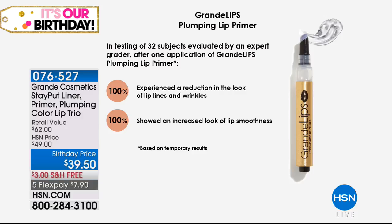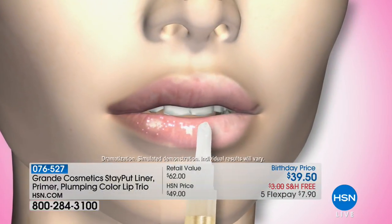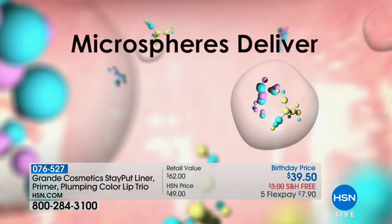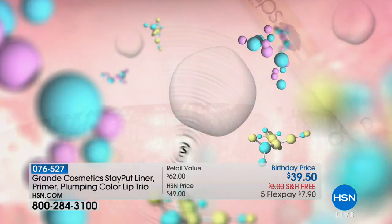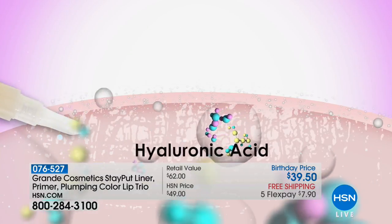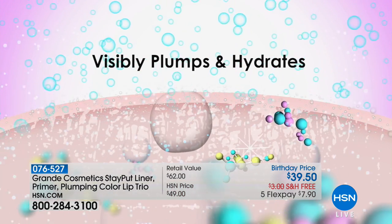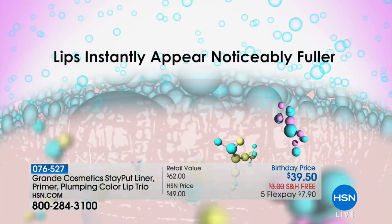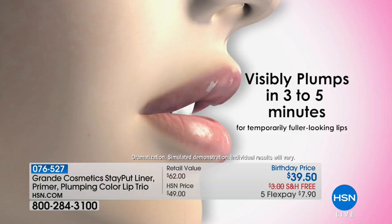And that's a big thing too, because our lips dry out and get dehydrated. It's like you just made the most perfect palette for your lips. And now we're actually showing what I use on all my lip products, Microsphere technology. This is a proprietary blend of ingredients like hyaluronic acid and Volulip peptides, which are marine peptides. They actually capture the moisture from the air, so your lips are moisturized all day. It's amazing. You actually see results instantly in 3 to 5 minutes, and long-term benefits.